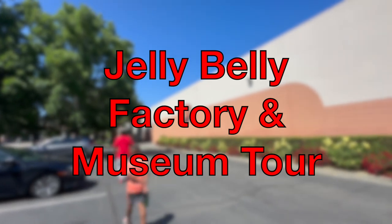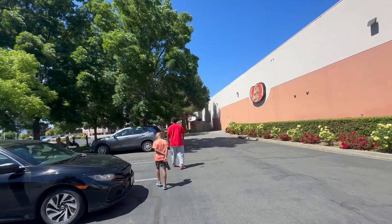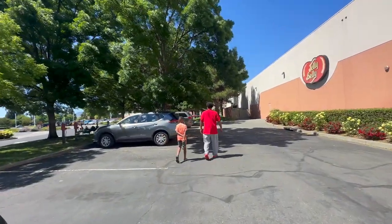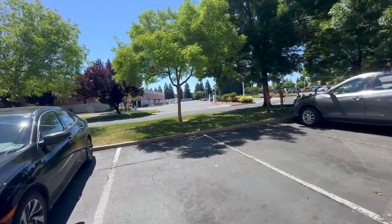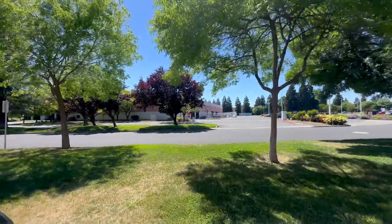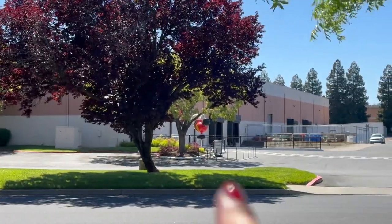Here we are in Fairfield, California. This is the Jelly Belly Factory. If you get a little closer, I'll show you the address. I believe it's 1 Jelly Belly Lane. We parked on the side. Let me come over here and show you. I don't know if you can see off in the distance, but there's the little Jelly Belly guy right there.